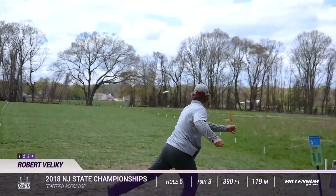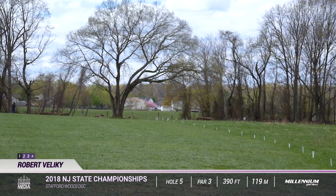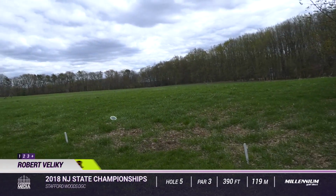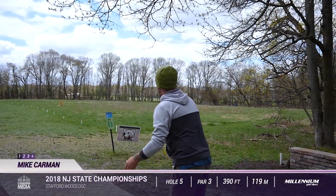So we have Rob here. A lot of power. His is sound a little high. He's going to be pretty far left from the basket and Ooh. OB. Unfortunately, it goes OB there. Just a little too much on the hyzer there.